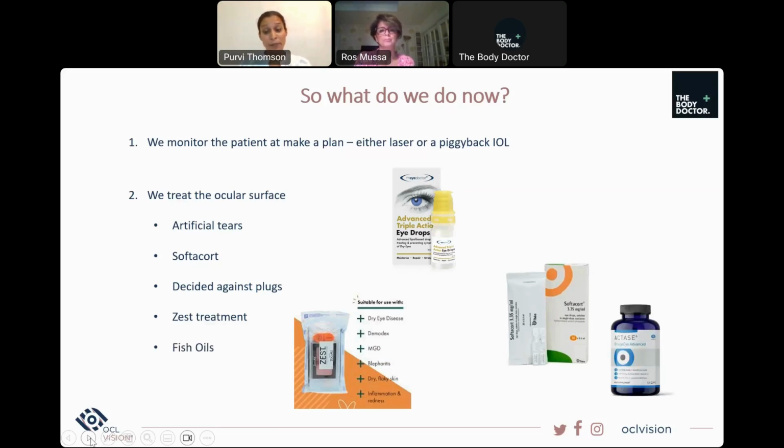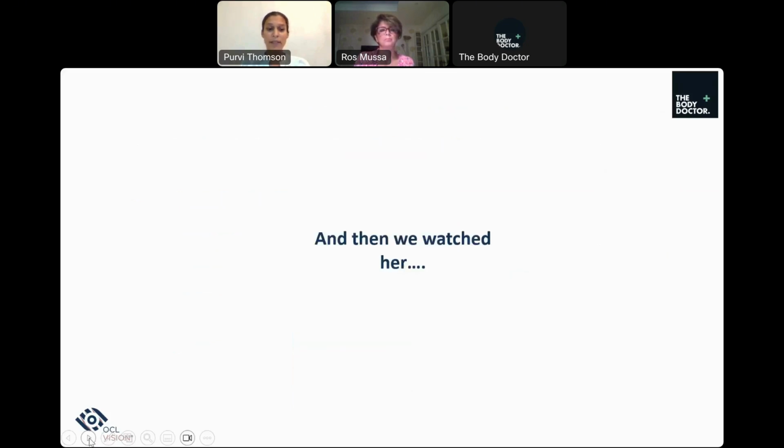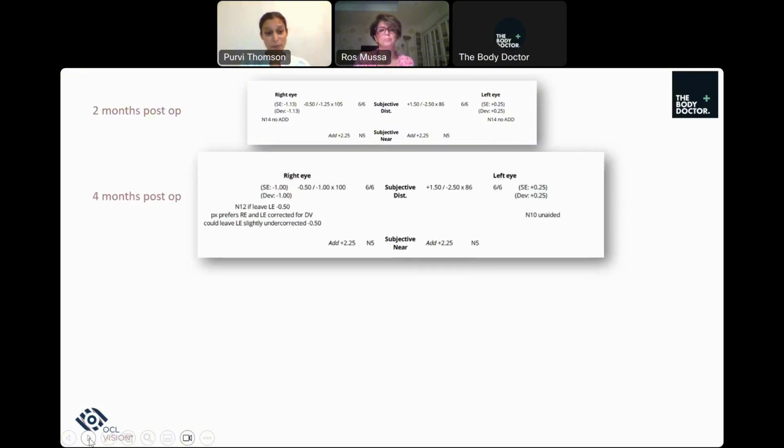And we will also recommend supplements for them to take. So fish oils, omega. If they're vegan, we suggest vegan supplements such as flaxseed oil or types of oils that are suitable for vegans. And we do IPL as well, just really unblocking those meibomian glands, getting the meibum out onto the ocular surface and making it a lot more stable. And then we watched her. So 2 months post-op, we refracted her. 4 months post-op, we refracted her.